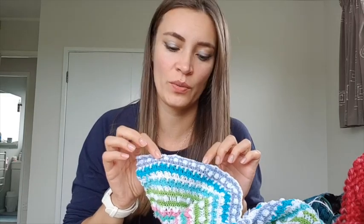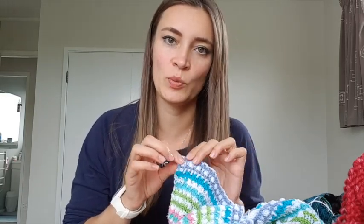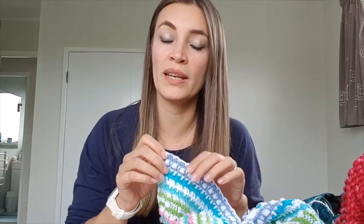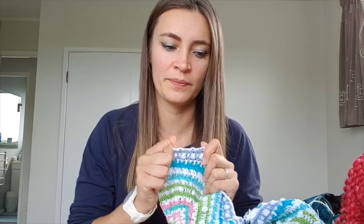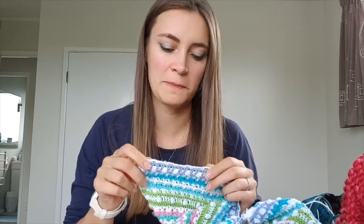I would especially recommend knitting or crocheting with cotton for babies because this is super for baby skin, there will be no allergies. It doesn't make you sweaty. It's perfect, really. It's such a sturdy, nice material to work with, and I really love it.